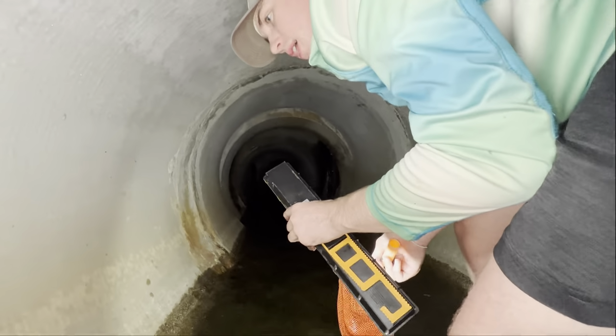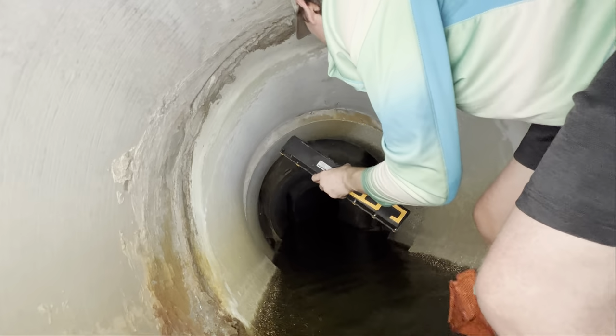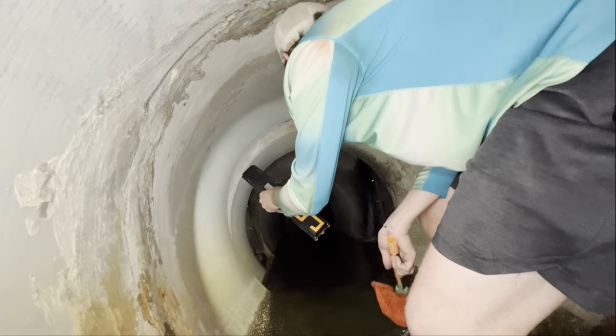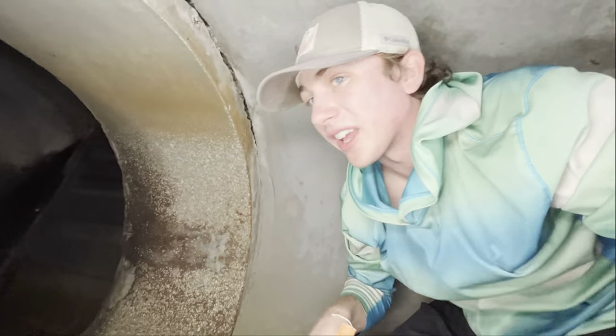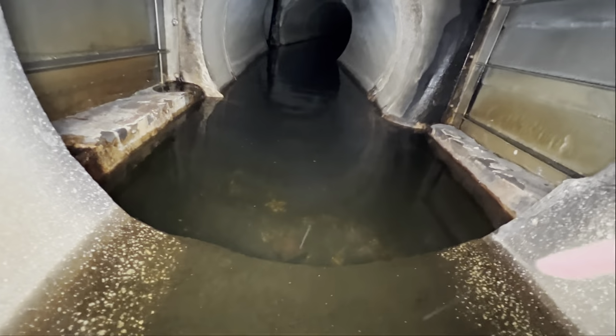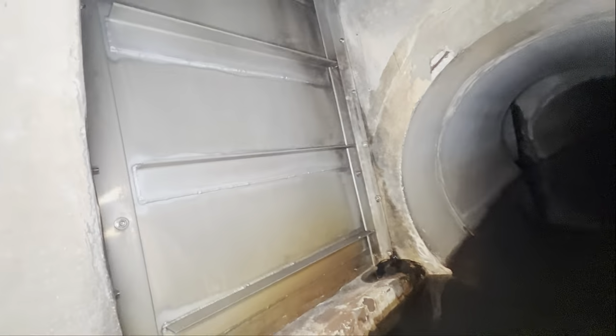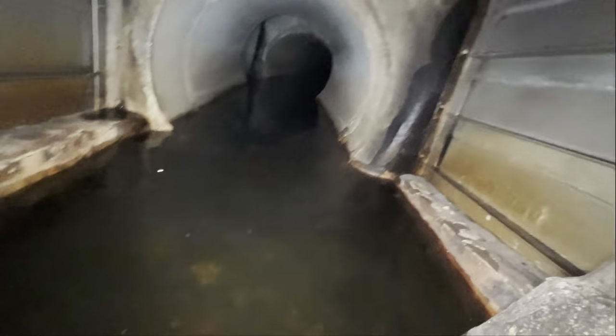We have no idea. We could be in here for an hour. Bro, there could literally be a gator in here. Okay, now's not the time. Oh, dude, it gets deeper. Guys, check it out. Look how deep it gets. There's so many fish though. There really is. What the heck are these doors? Oh my God, bro, what is this place?